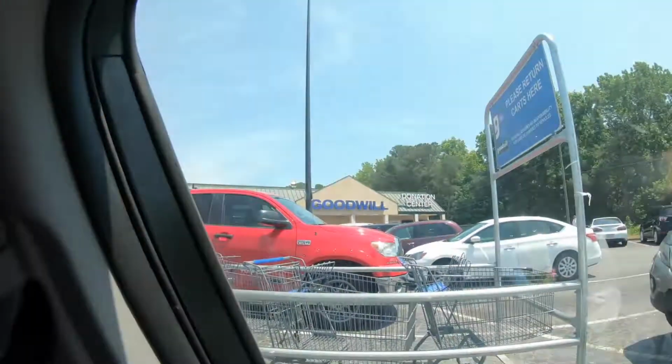Just left my local Goodwill. I do like to come in on Sunday so I can find out what tag they're putting out for this week, so I know to look for those newer items when I go into the Goodwills this week. They're putting out yellow, and I did find a few things.